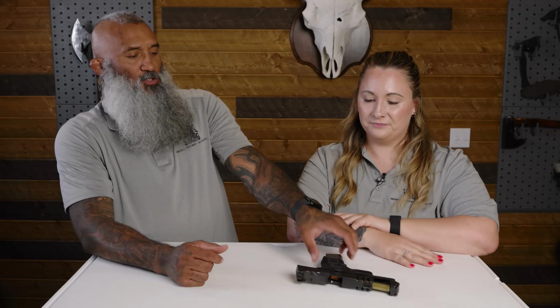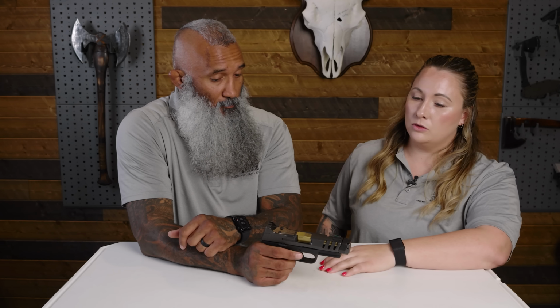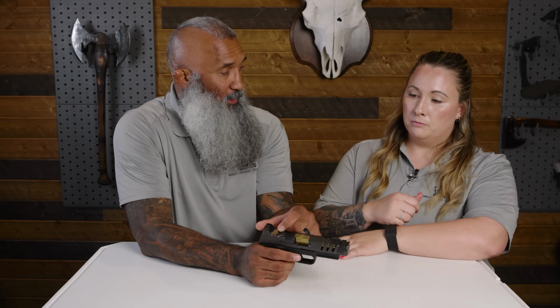I love it. Awesome. Do you find that the compensator gets in the way of drawing the weapon, or with the suppressor height sights? This front one, when I have a holster on the hip, it does get caught on this front one here. On the draw? Okay. That's the only downside I've had with this one, is that this does get caught on the holster on the way out.